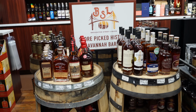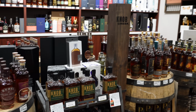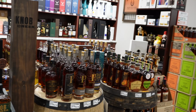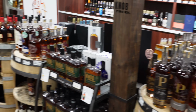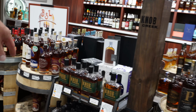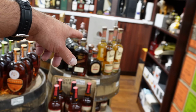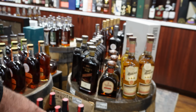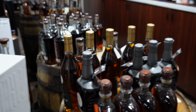All right, so coming upstairs, we have all of Broughton Street Liquor's single barrel picks in the store. Right now, they have 44 different picks in the store, from Maker's Mark to ASW out of Atlanta, Savannah, Rebel, Penelope, Rye 3, Barrel Craft Spirits, some rum, some tequilas. Let's turn around to the backside. There are so many different picks in this store to choose from.